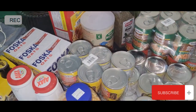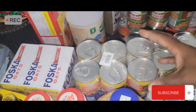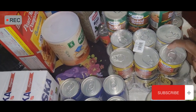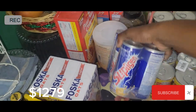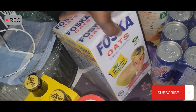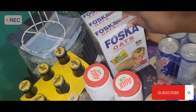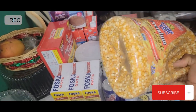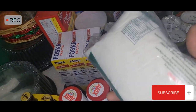And the ice cream baby is butter. I'll soon show you what she's calling ice cream. Then we have our gray sausage here. We have 2, 4, 6. Then we have our supergen, that is 6. We have our Fosca oats, that is 3. And this is the big one. We got popcorn, a bottle of popcorn here. Wonderful to eat. We have a pack of salt.